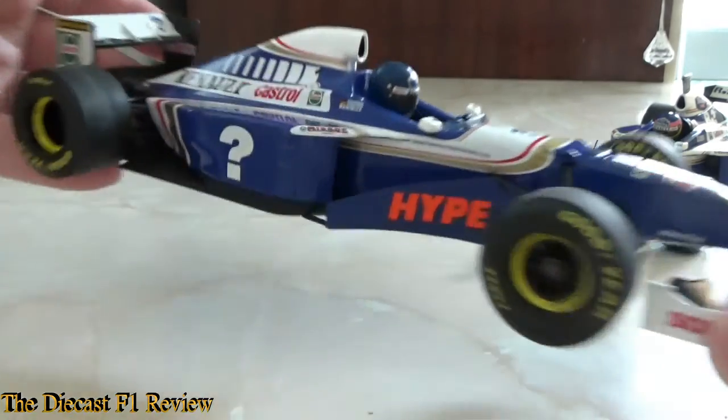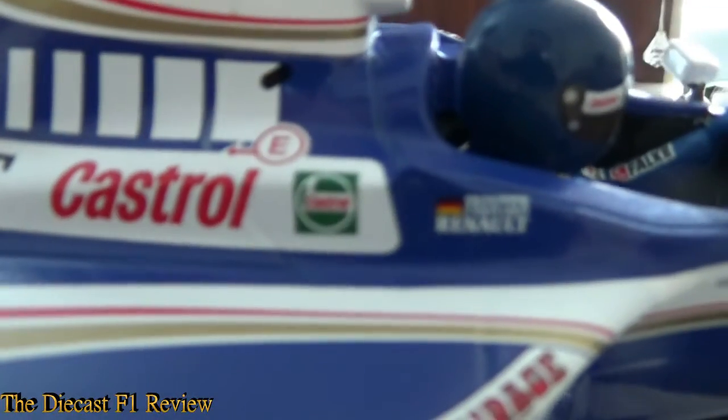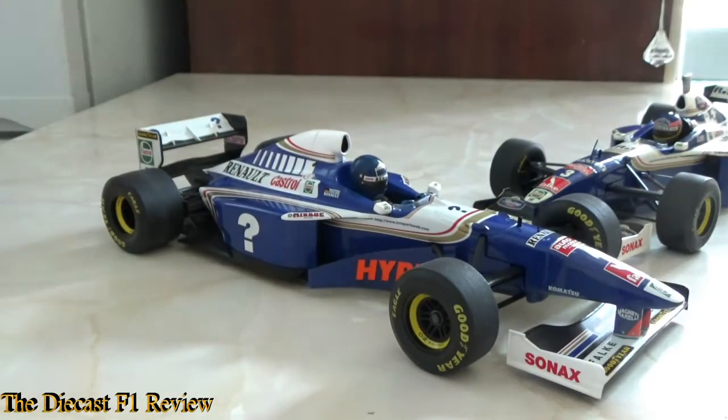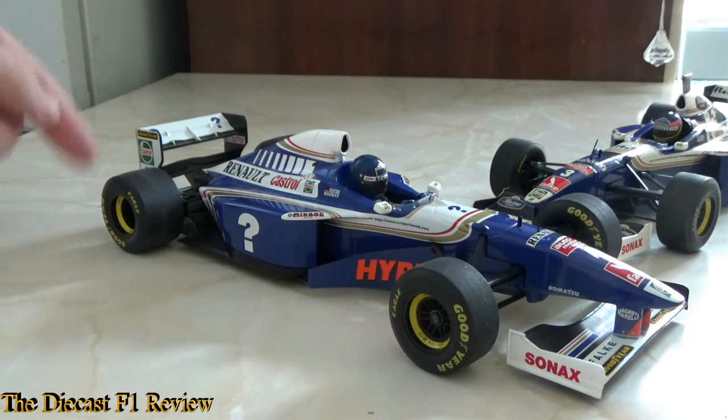Although if you look at the side, the Frentzen badge is on the side of the cockpit there, just a bare driver's helmet. So yeah, Onyx had the rights to the name, but Minichamps in '95 and '96 had the Frentzen collection on the box of their cars, and it also returned for 1998 for the FW20. The Frentzen collection returned to Minichamps that year.